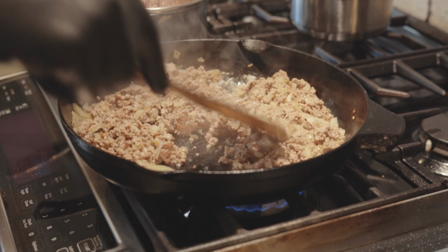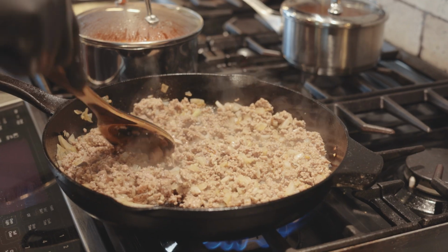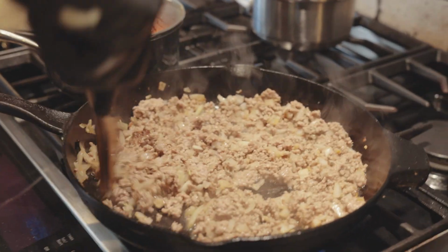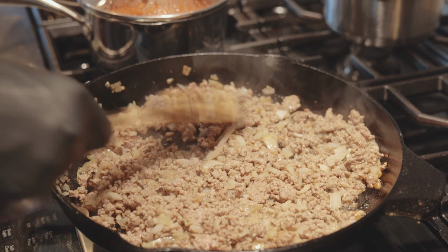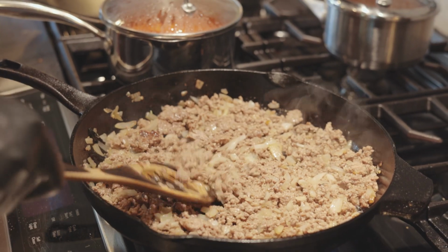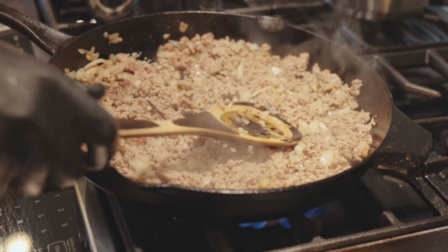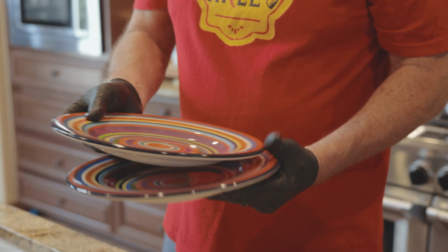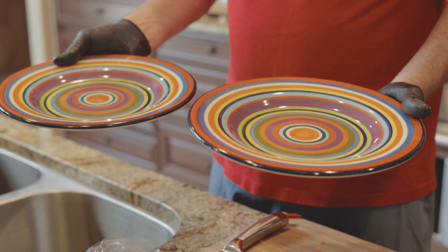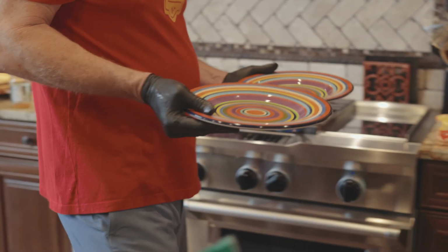We're getting close here. I'm going to turn it up a little bit. You want a little brown crunch on the meat, and certainly the onions, you want them to start to caramelize. All right. Very close. You want a plate that has a little bit of a reservoir in it, because if it's just completely flat, the sauce is going to kind of come off the sides.